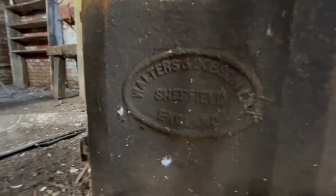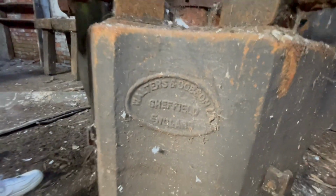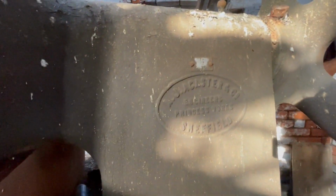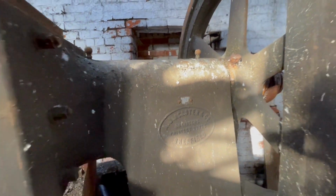Sheffield, look, says it on it. That's a Walter and Dobson or something. This is saying A.J. Axter and Co.